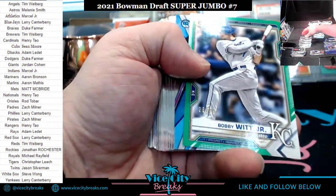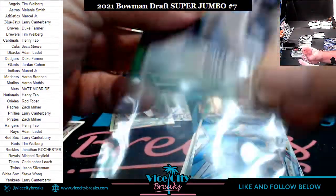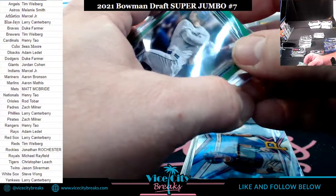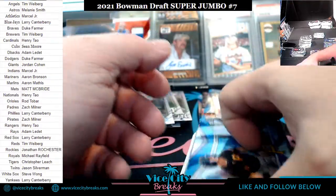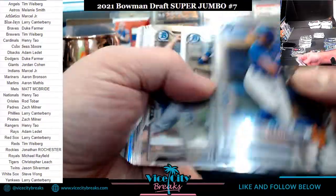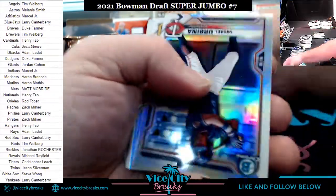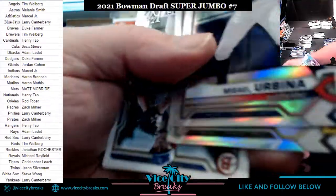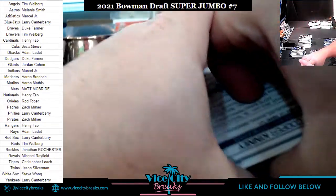Green paper for Bobby Witt Jr. of the Royals. 25 out of 99. I mean, Royals have done enough for themselves, I feel like, but at least maybe leaving an autograph for somebody else. Maybe, perhaps. Mayhaps. Possibly. Possibly they spotted me lyrically performing armed robberies. If you know what I'm saying.